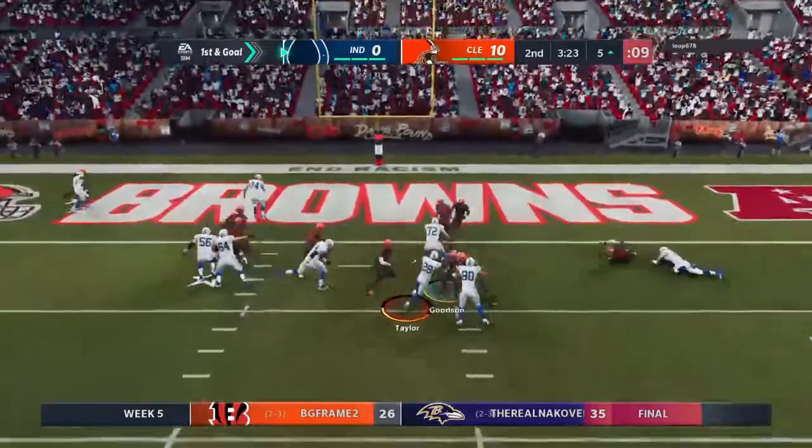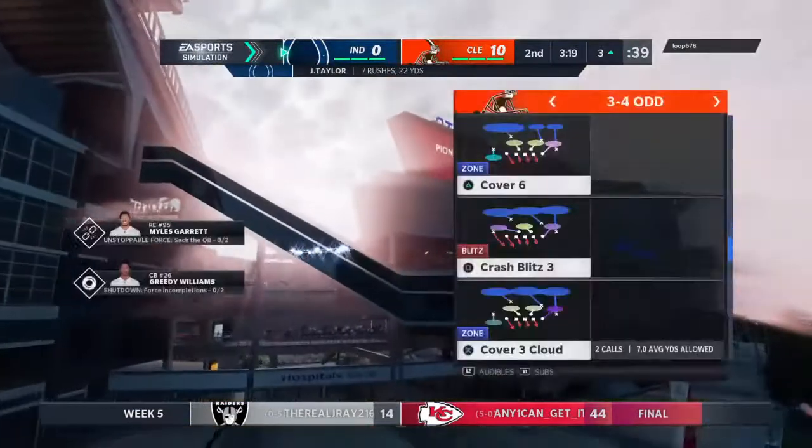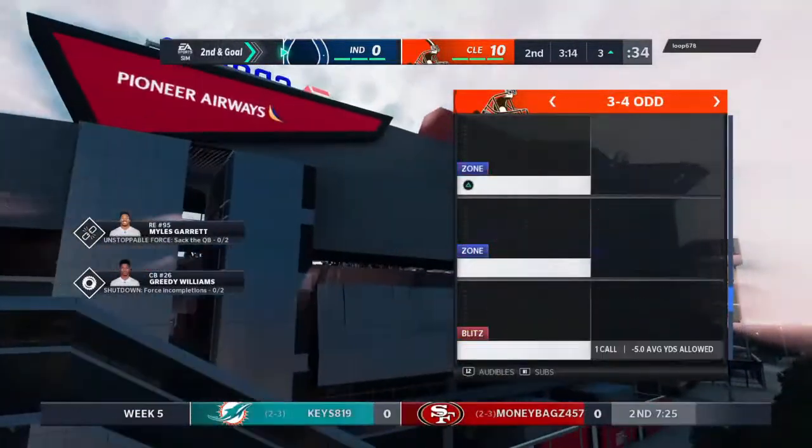They'll run here with Taylor. And not a whole lot there. He does get a couple, taking it from the 5 down to the 3. No, Jonathan Taylor didn't get the yardage he wanted on that carry.